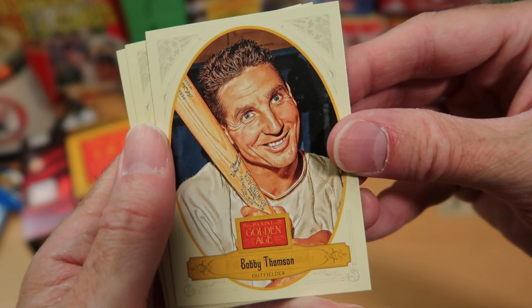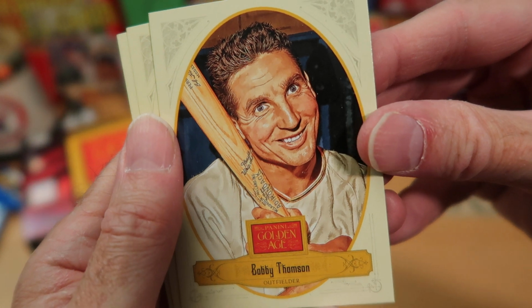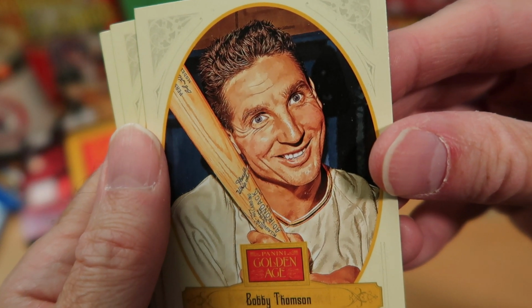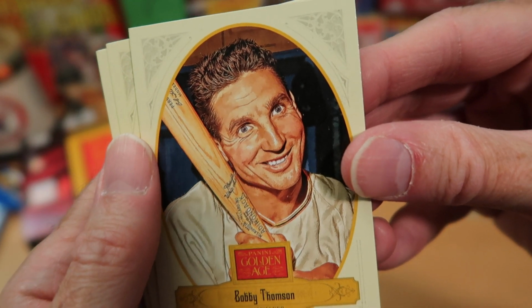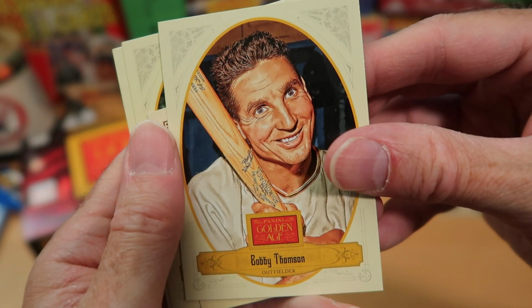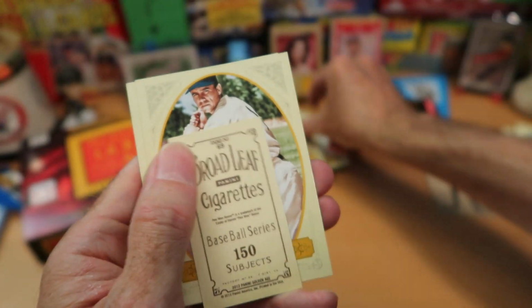Bobby Thompson, shot heard around the world. Bobby Thompson looks sort of stoned there. Am I wrong about that? I mean, I don't know what's going on with Bobby Thompson. Maybe he's on an acid trip. I don't know what's going on, but he's a little too loving to that bat for my liking.